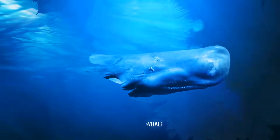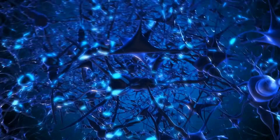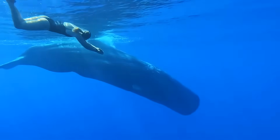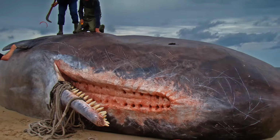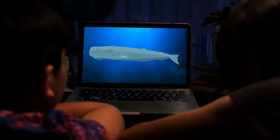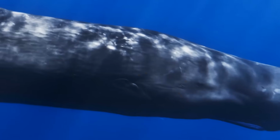The sperm whale, Physeter macrocephalus, is a species of toothed whale that is the largest toothed predator on Earth. It also has the largest brain of any animal species. It is found in oceans all over the world and can dive to depths of up to 7,000 feet in search of food. You can easily recognize sperm whales by their massive, block-shaped heads, which can measure up to 1/3 of their total body length. They have dark brown or grayish-blue skin and a distinctive wrinkled appearance.